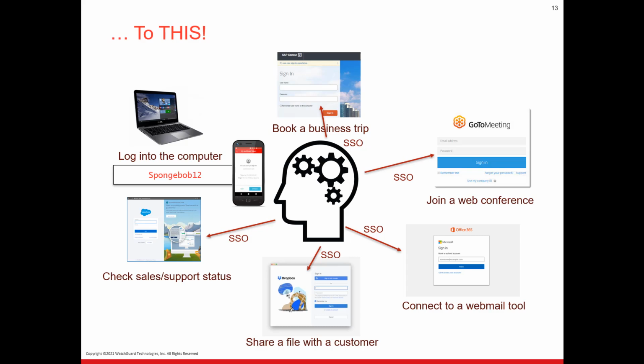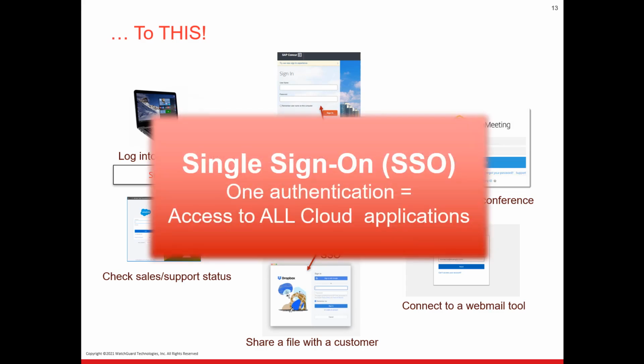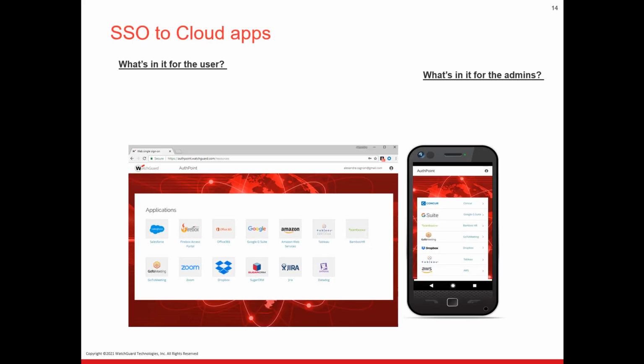The user might ask, what about my CRM password and my email, my webmail? Gone, all gone, never worry again. All you need to keep with you and remember is your ID password. That's the beauty of web single sign-on. Authenticate once in a secure way and get access to all cloud applications. And that's the great advantage, the biggest sales point.